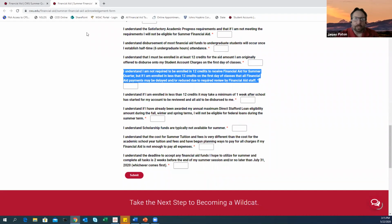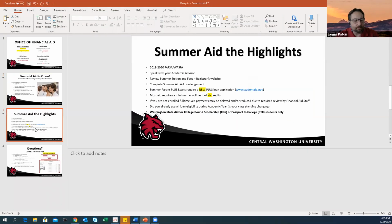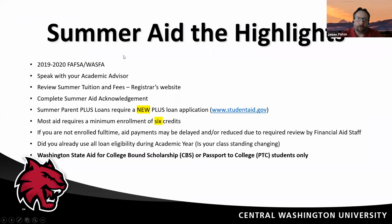All right, so that covers kind of the basics of the important pieces of the summer aid acknowledgement form, but would like to cover just a few of the highlights, the important items that we covered. We do need your 2019-2020 FAFSA or WASFA. Be sure to speak with your academic advisor about which summer classes are going to be best for you. Review the summer tuition and fee schedule that's located at the registrar's website. And you also need to complete the Summer Aid Acknowledgement form, which we just covered.